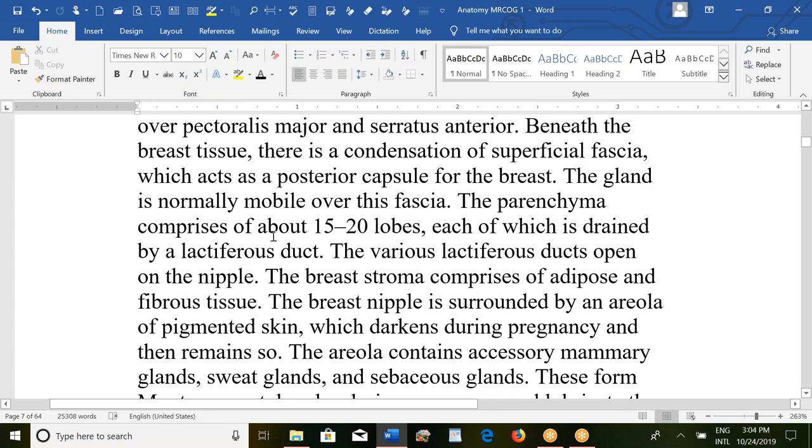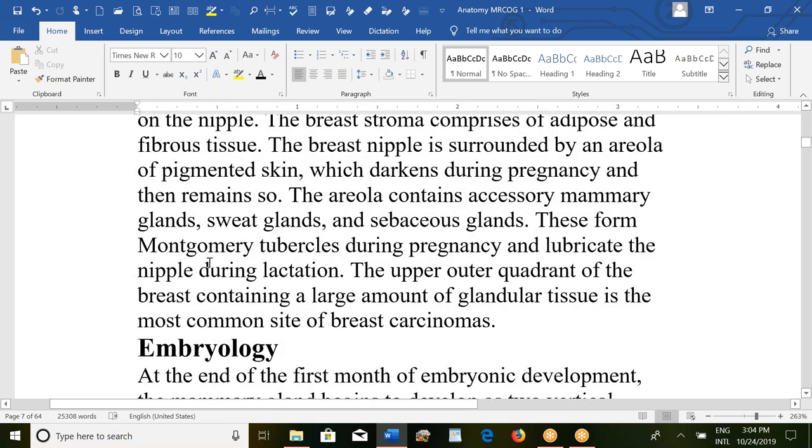The parenchyma comprises about 15 to 20 lobes, each of which is drained by a lactiferous duct. The various lactiferous ducts open on the nipple, and the breast stroma comprises adipose and fibrous tissue. The nipple is surrounded by an areola, an area of pigmented skin, which darkens during pregnancy and then remains so. The areola contains accessory mammary glands, sweat glands, and sebaceous glands. These form Montgomery tubercles during pregnancy and they lubricate the nipple during lactation.